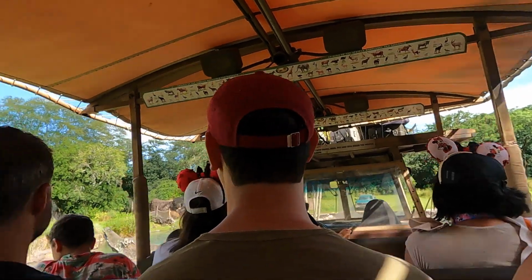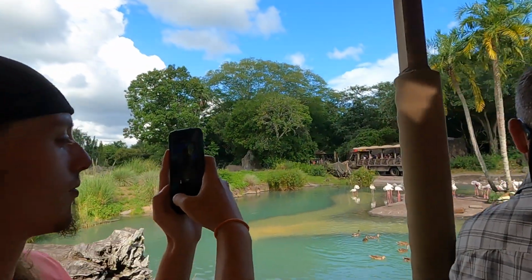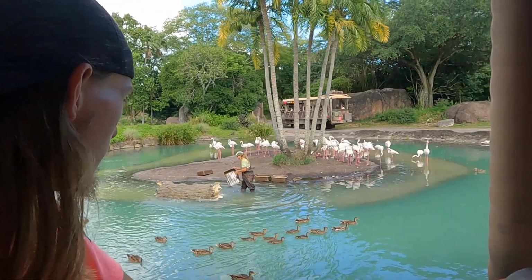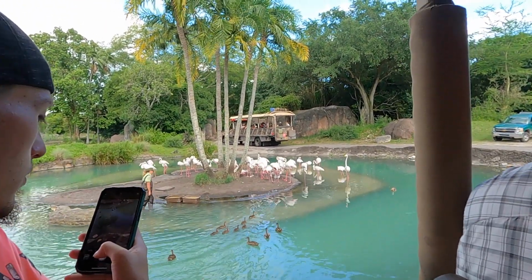As we come around this next turn, take a look over to your left side. We have some greater flamingos. The greater flamingos are the largest species of flamingo. They are also the lightest in pink. They get their pink colors from a diet high of carotene, which is found in the brine shrimp and the other small water creatures that they eat.